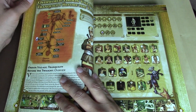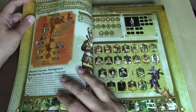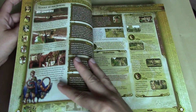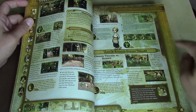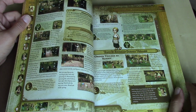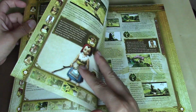That's kind of neat. In the upper left-hand corner here, it lets you know how many heart container pieces you could have by that point. The overworld denizens. So yeah, quite a bit more detail here. I'm missing the art, like I said, but this presentation along the edges here is beautiful. Very nice. Quite a different experience with this guide here.